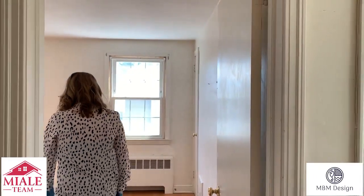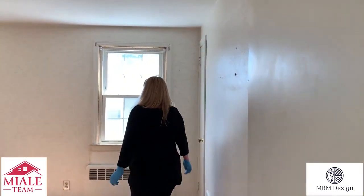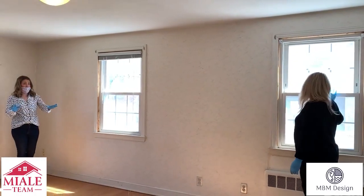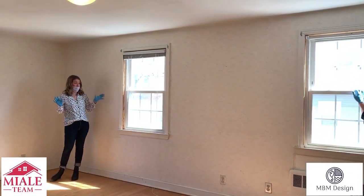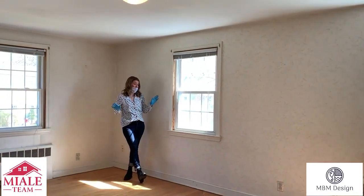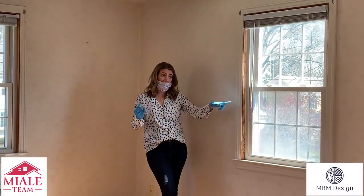Keeping our social distancing of 6 feet. Absolutely, so important. Oh, the windows too are newer. Yes, that's a great point, Deb. So the windows in this house are in newer condition. They're grade vinyl, so you don't have to update them. And if you did, that would be over $20,000 to do that. So this is a great feature.